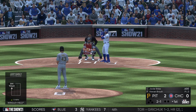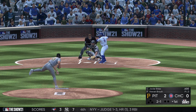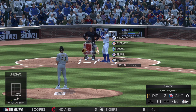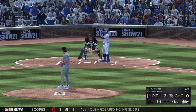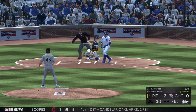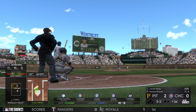Brault isn't really known as the kind of starter that goes deep into games. It's not that he isn't capable, I'm sure. He just hasn't been that guy that works deep into games with regularity. Matty V, I'm not sure it's this guy's fault, but I think it's more the fault of the metrics and the way we look at pitchers now, trying to limit the number of pitches and the number of appearances they have with particular guys in the lineup.